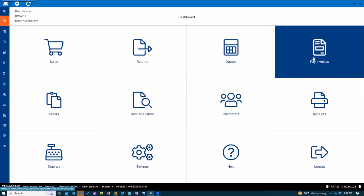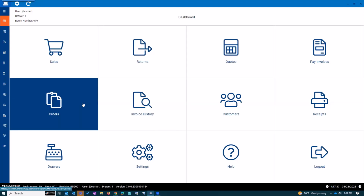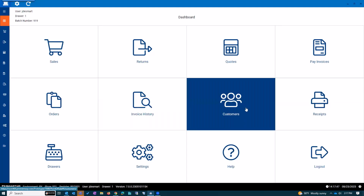I can pay existing AR invoices, if a B2B customer walks in the store and wants to pay down some of their open AR. I can view order history. As part of the solution, I can view an invoice to verify an invoice, again, for a B2B. I can manage the customers themselves, going in and doing any updates if I'm allowed.